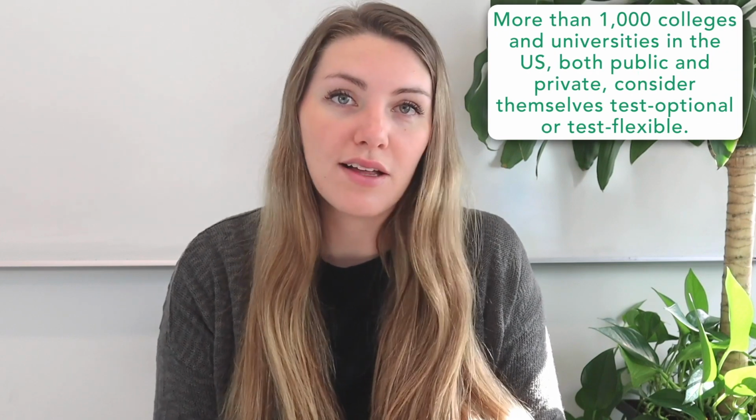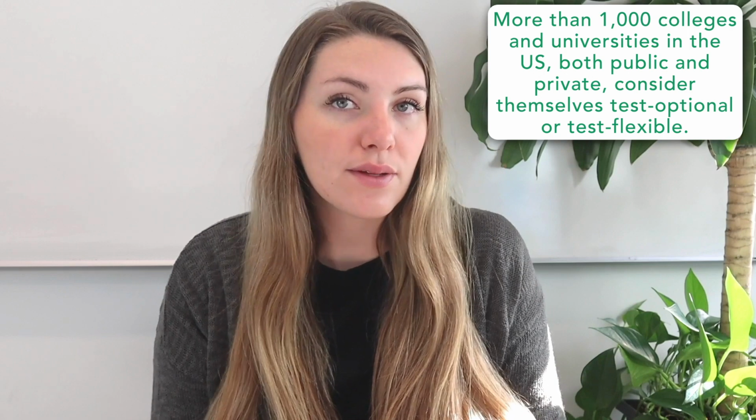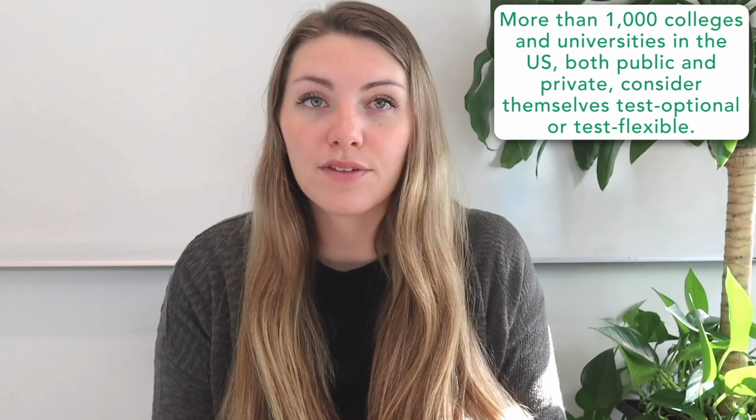More than 1,000 colleges and universities in the US, both public and private schools, consider themselves test optional or test flexible. It's not a new phenomenon. For instance, Bowdoin first went test optional in 1969, but it's becoming increasingly common to see a school dropping testing requirements in favor of weighting other aspects of the application a bit more heavily, like activities or your grades.